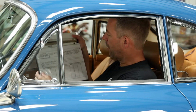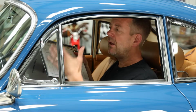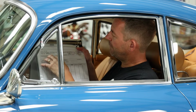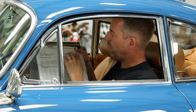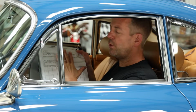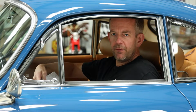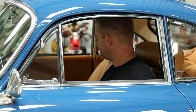This is what's called the Kardex. There's another thing from Porsche called the Certificate of Authenticity. They're kind of both the same thing. What this does is it tells the serial number of the car, it tells the motor number, what the original color combination was, etc. So you know what the car was when it was new. That is included with this particular car. You can actually check that out within our photo gallery.